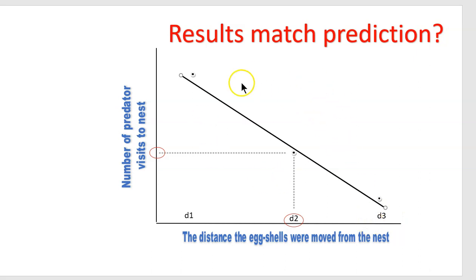So when you want to describe results in a graph like this, start with how the x variable is changing, when the distance is increased to the eggshells, and then look at the line, look at the data, and then describe how the y value changes. The number of predator visits decreases.